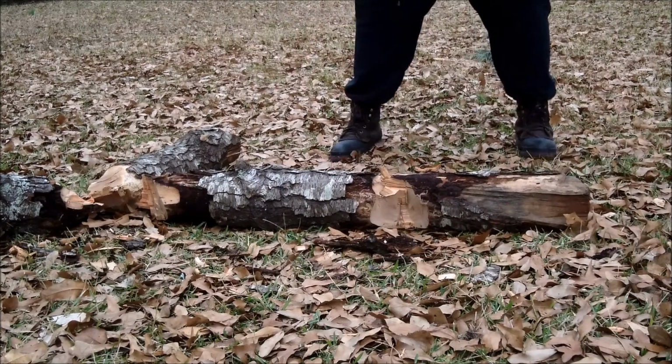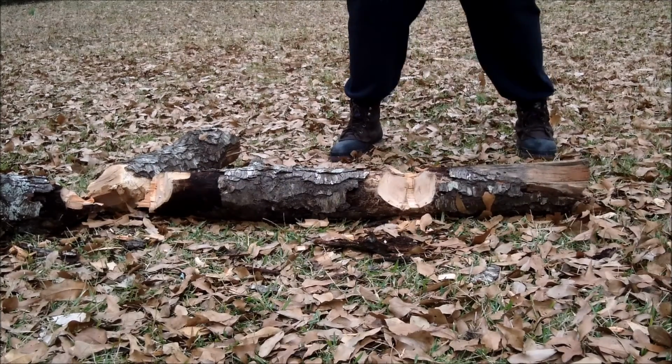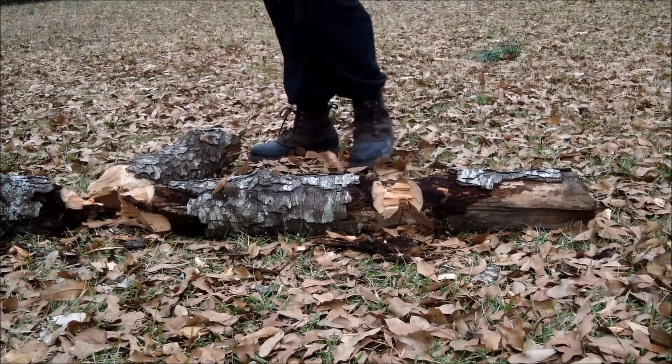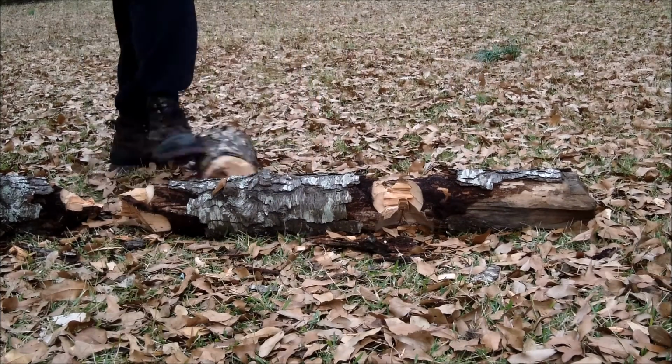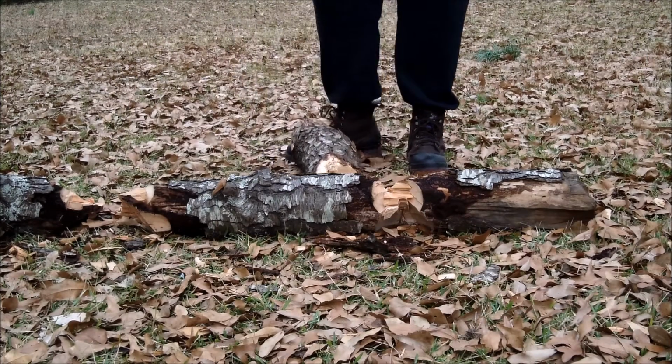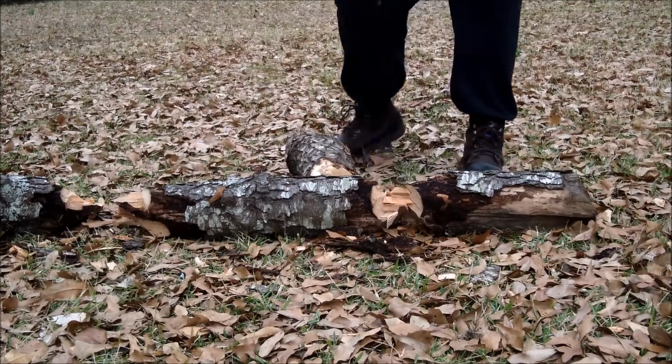Where this tree fell, I wasn't able to drag the tree out whole. There was just too many trees in the way, too much stuff in the way. So I did cut it up with an axe into some more manageable pieces and then dragged it out.